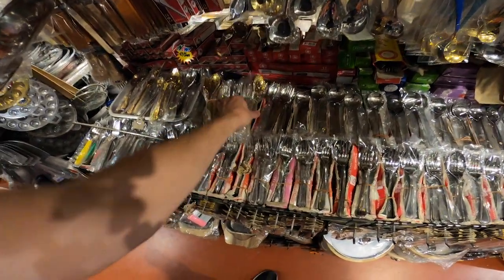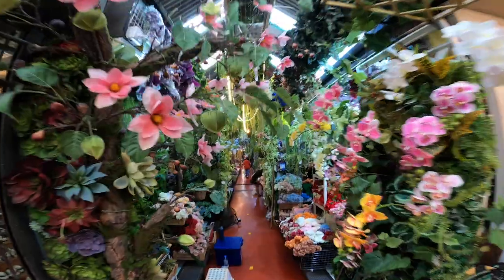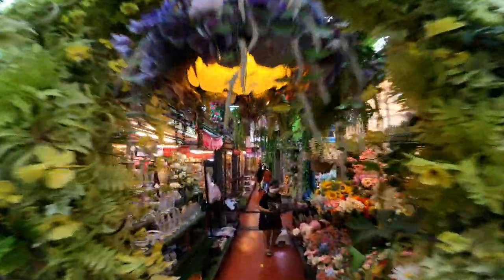Wow, that's pretty heavy. While walking through the alleys, it's hard to find pockets of open air, but there are some, like the one I'm standing under. It's nice. You get a nice breeze coming in through here just to cool down, because the air can get a bit stuffy inside these alleys.